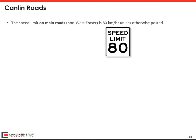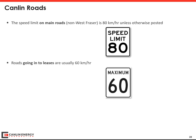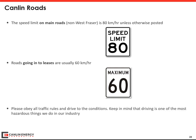Canlin roads. The speed limit on main roads, non-West Fraser, is 80 km per hour unless otherwise posted. Roads going into leases are usually 60 km per hour. Please obey all traffic rules and drive to the conditions. Keep in mind that driving is one of the most hazardous things we do in our industry.